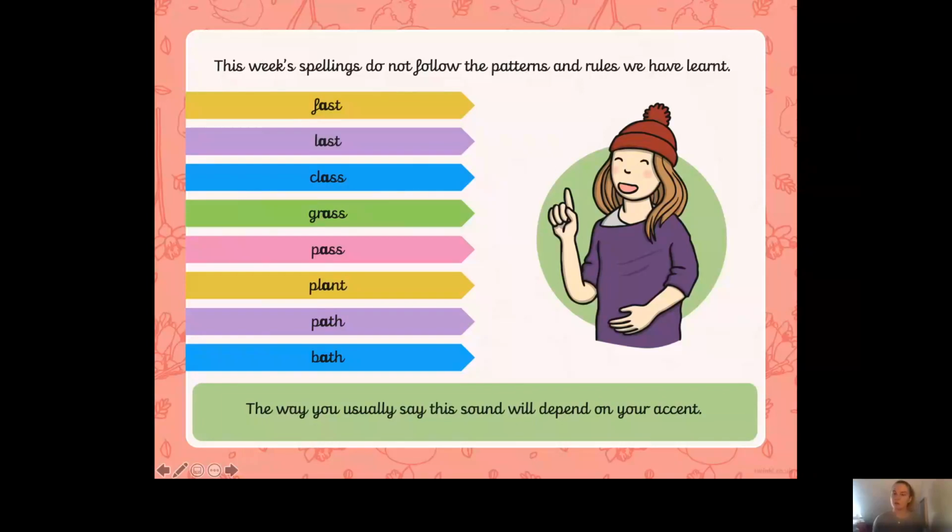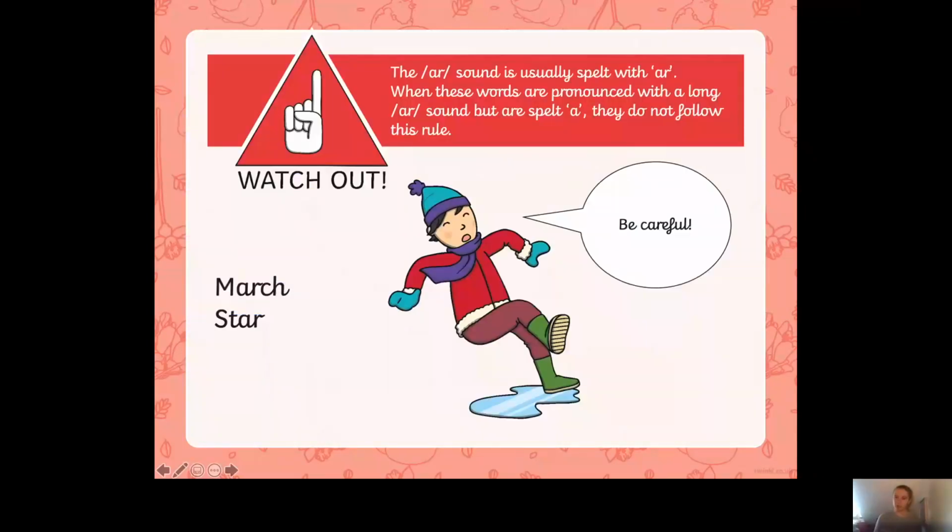But if you do use a long A, when you say these words, you need to be a little bit careful because the phoneme R is usually spelt with the grapheme AR, the digraph AR, like we can see in March, M, arch. So the phoneme R is spelt with the grapheme AR. And then we also have star, which has the phoneme AR, but it is spelt with the grapheme AR as well.